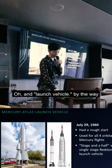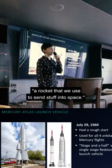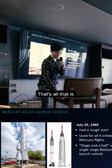So yeah, that's our Atlas. Oh, and launch vehicle, by the way, is just a really fancy term for a rocket that we use to send stuff into space. That's all that is.